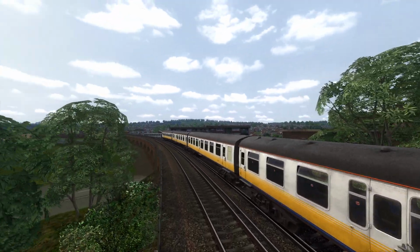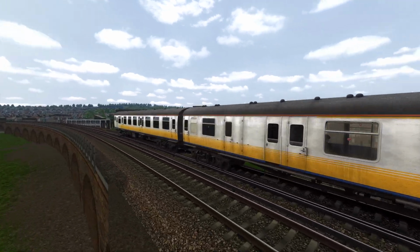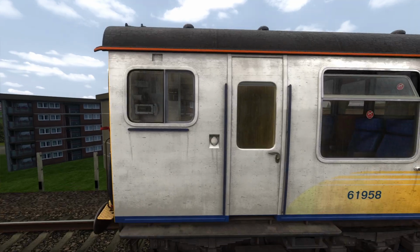This is a scenario which I'm still testing for a pack I'm hoping to release soon. Please bear in mind, this is work in progress. It's not available, but will hopefully be available at some point in the future from the Just Trains website.